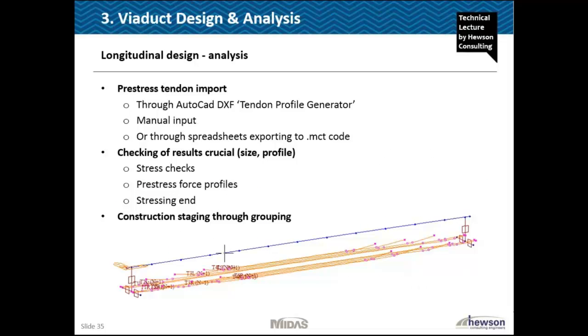And there are a number of ways you can input pre-stress and tendons into MIDAS. You can do it through DXF, you can input them manually directly into the program, or you can use spreadsheets which then export through the MCT code directly into the program. Whichever way you do it, the crucial thing is to check that the results are sensible and look correct, and I'll talk about that in a second, but that's a relatively easy thing to do.